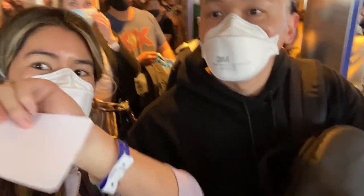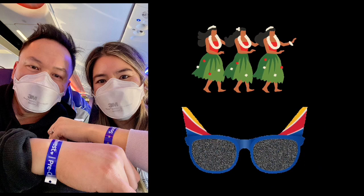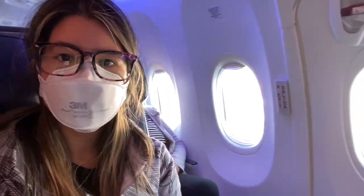We just landed in San Diego and got our pre-clearance ban. It's a full flight, but we got the emergency seat row. Everyone is boarded. We're ready to go.